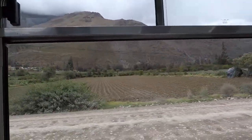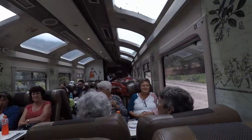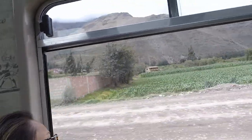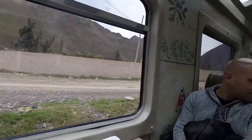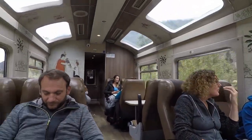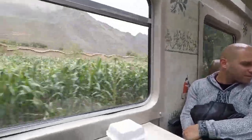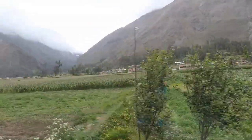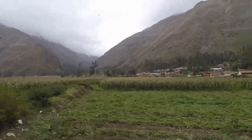On the right hand side, you may see a little bit later, there is a river running parallel with the train, and unfortunately I was on this side. And then on the way back, I was also on this side, so I wasn't able to get any of that footage. It was really beautiful and fantastic just to be able to see that water just gushing and flowing down the river like that.